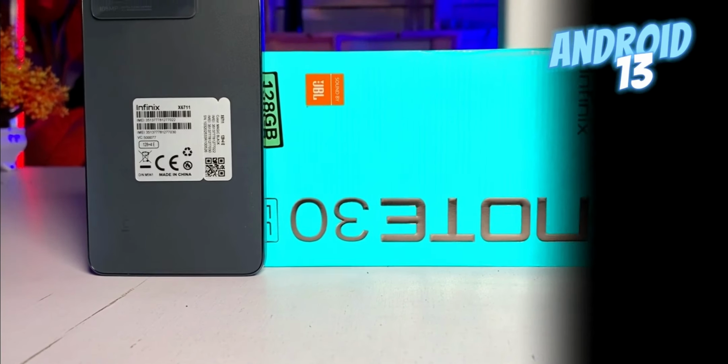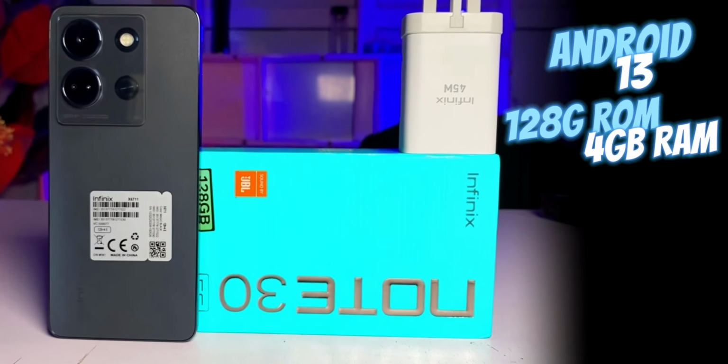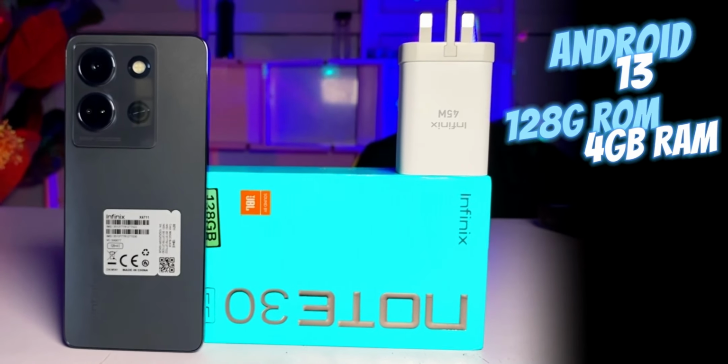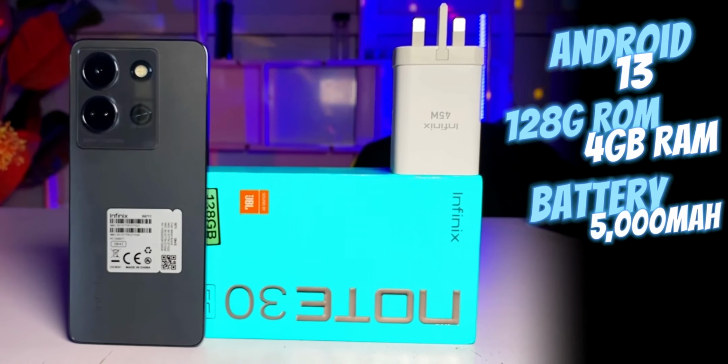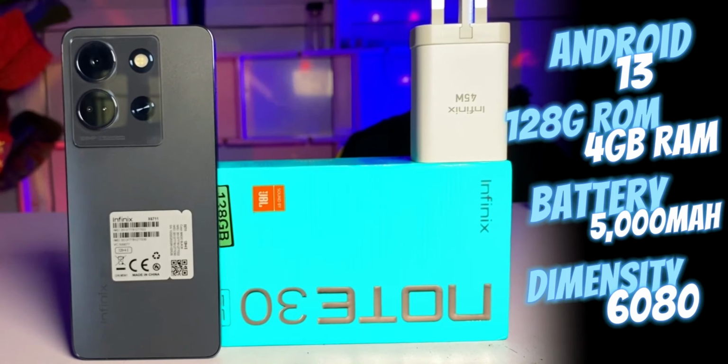This is an Android 13 device with a storage capacity of 128 gig and 4 gig of memory, expandable by another 4 gig. It runs on a 5000 mAh battery and is powered by a 5G processor, the Dimensity 6080.